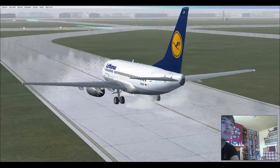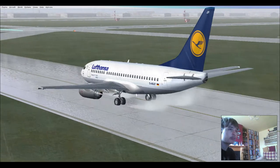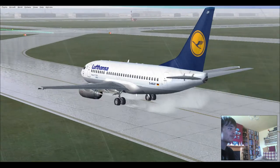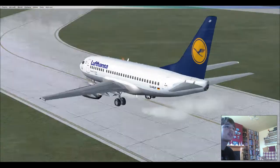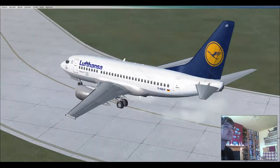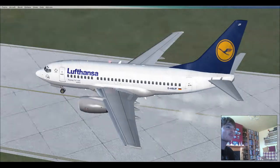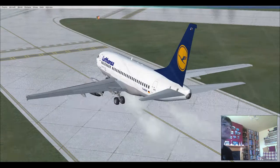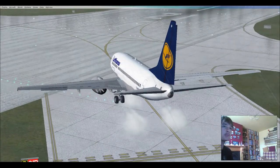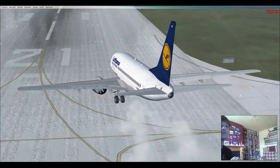Yeah, it's raining quite heavily. Turning right shortly. Approaching 2-1 right. We'll make a right turn now. Takeoff power set. On runway 2-1 right.